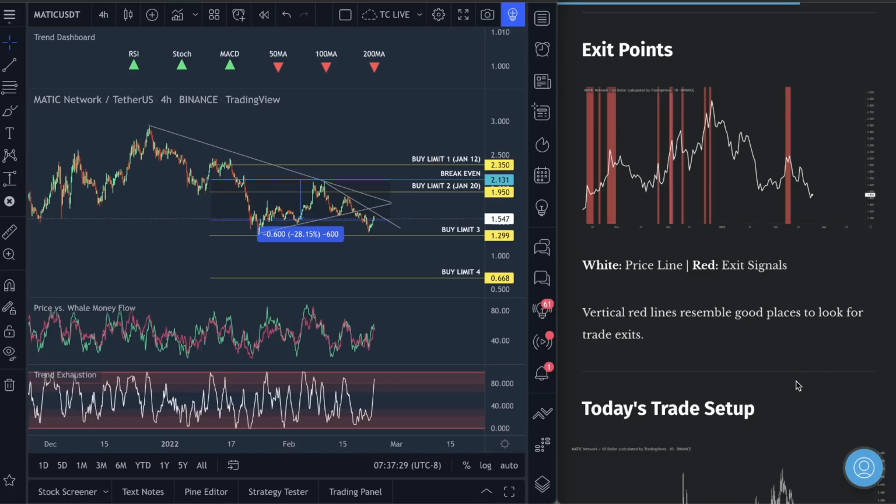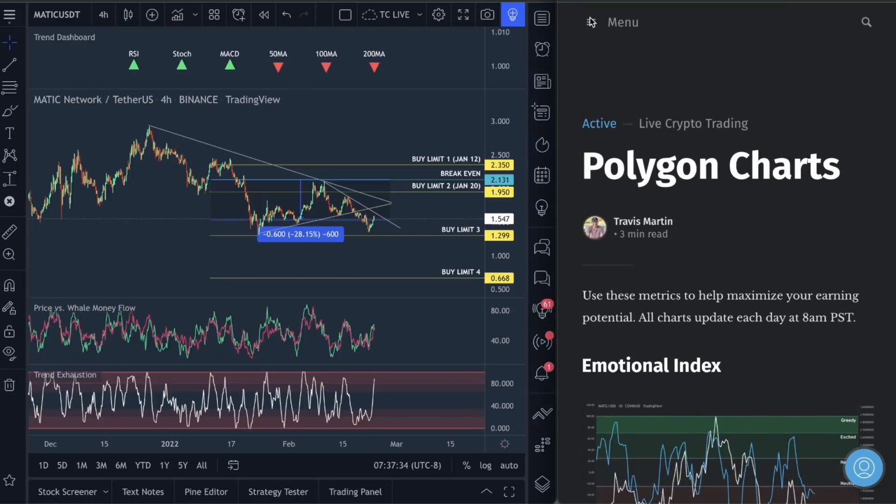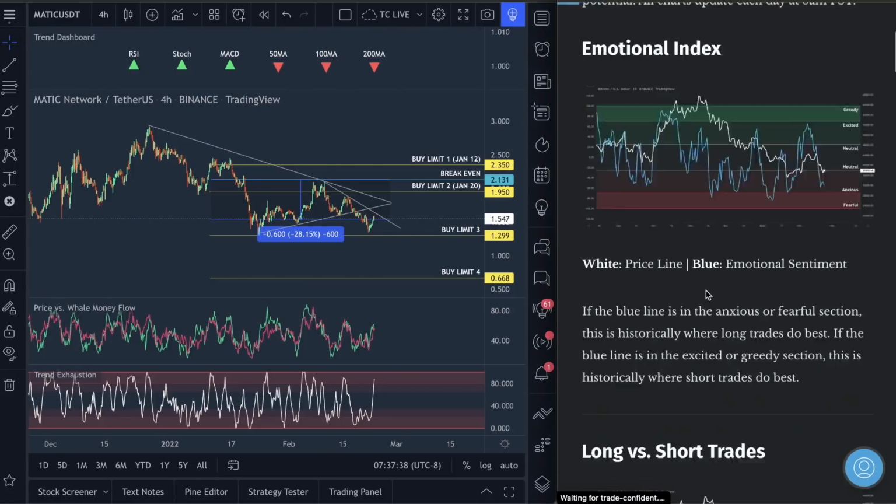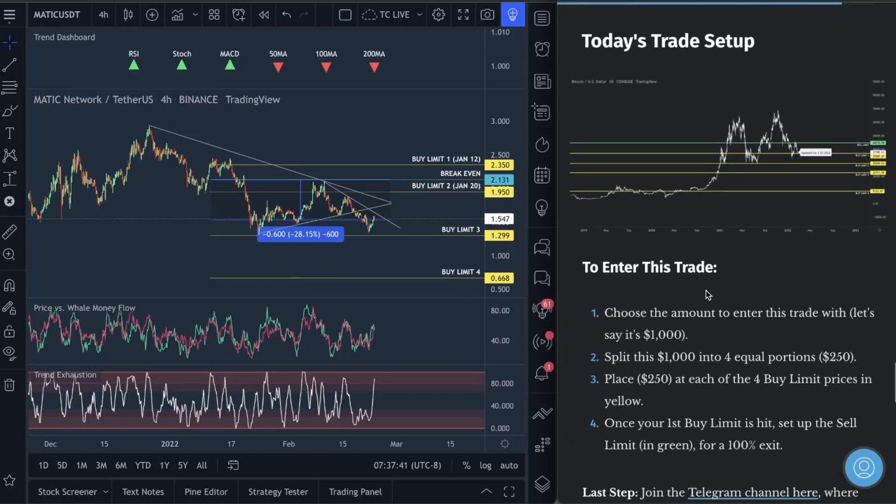You guys ready to get into a Matic trade? Scroll straight down here and you guys will see this trade setup. I want to keep it private for our members, but let's go over to Bitcoin so I can show you guys how to get into this. Go to the Bitcoin charts, scroll all the way down to the bottom, and here we go, guys.